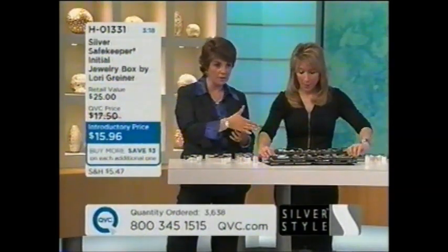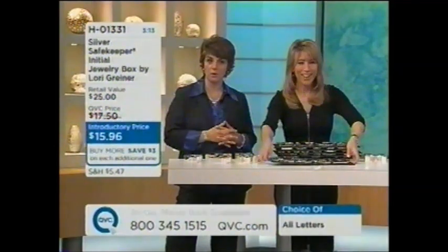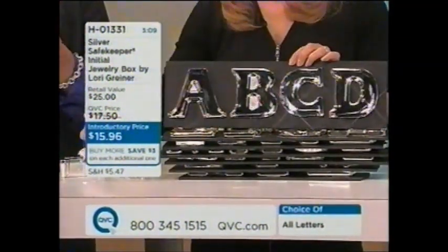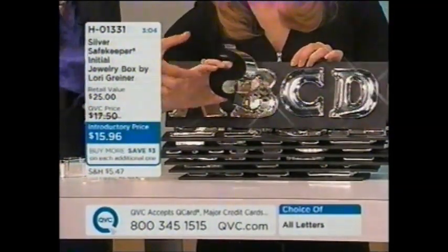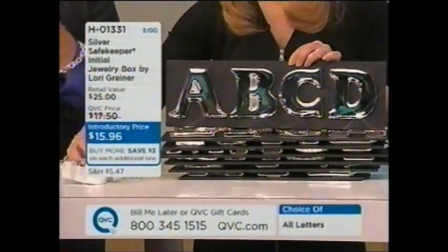Again, why don't we go through all the letters one more time? We'll go through our ABC lessons. You didn't know when you tuned in this morning your preschooler could get help with their ABCs, did you? So here we go with all the letters. And remember, we're just showing you what the lid of the box is. Notice that they are totally dimensional, thick. And I can't really give you a size measurement on these because, depending on the letter, it varies.